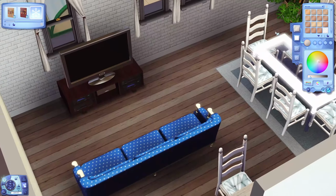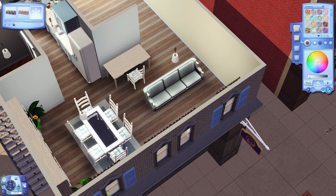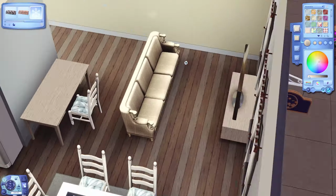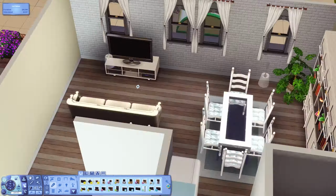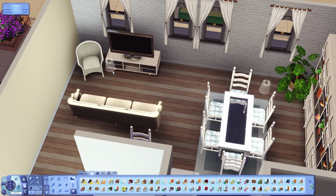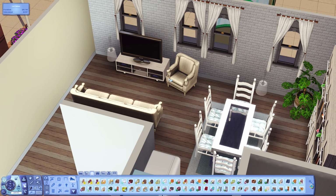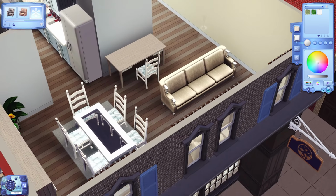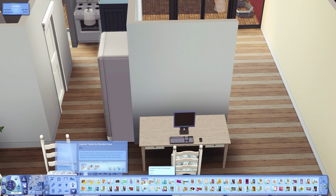Anyway, this is a really open apartment and it's quite crammed even though it is so open, and I really like that about it, to be honest with you. The living room is tiny. I didn't even really have room to put a coffee table, so I didn't even attempt it. That desk might be pushing it a little bit for space.